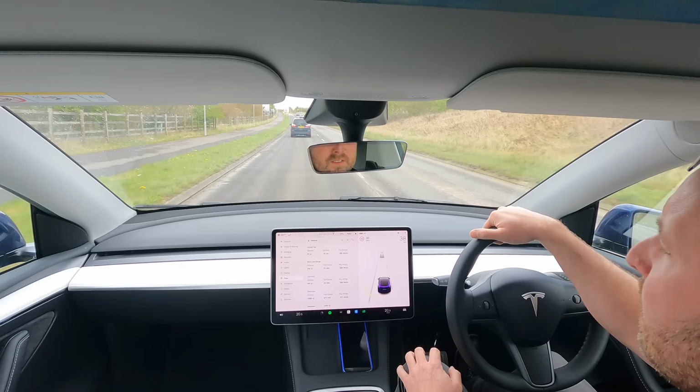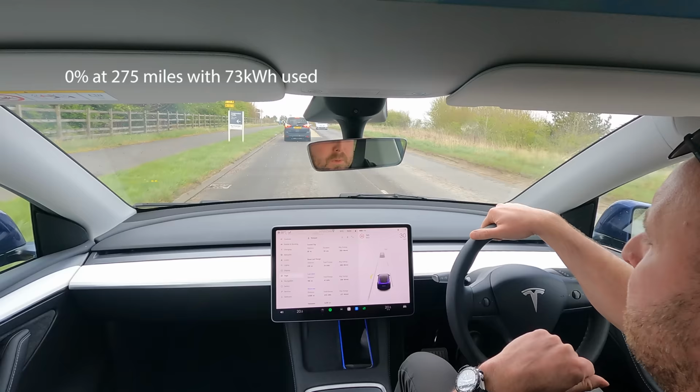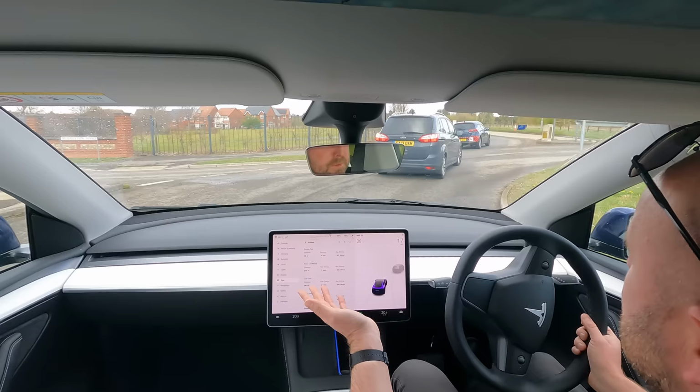So there we have it. 0% battery. 270 miles covered since last charge. 73 kilowatt hours used. 266 watt hours per mile is the average, which is a bit less than the lifetime average for this car, 277. But the 277 obviously is everything: commuting, cold starts, school runs, all that kind of stuff. So a little bit more efficient than that, which is what you expect on a longer run, even though motorways aren't the most efficient place for this.